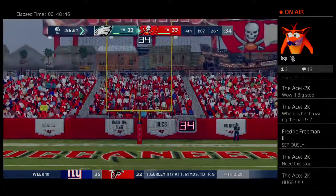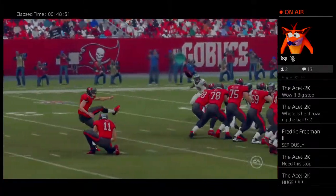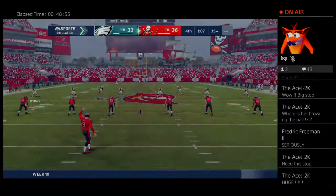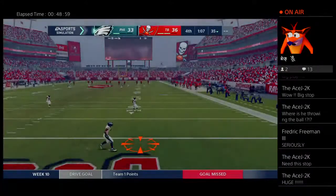And Gay knocks this one through. And with a little over a minute to play, they have taken the lead. Big kick right there to give them the lead in the 4th, but there is still time left for a final drive. Did they score too soon?